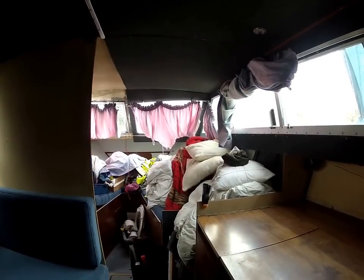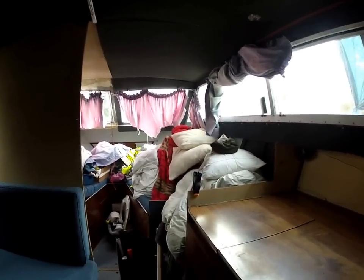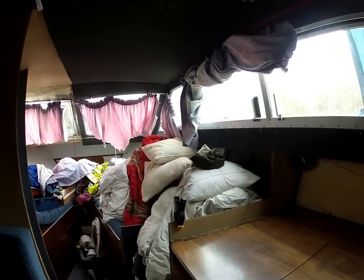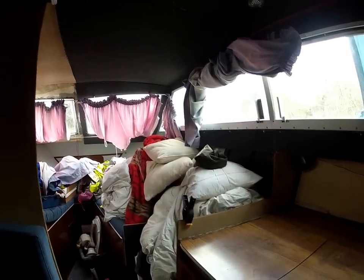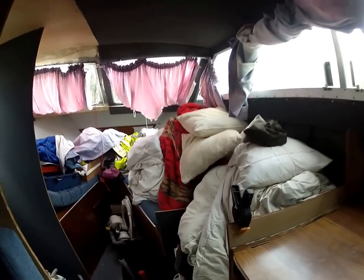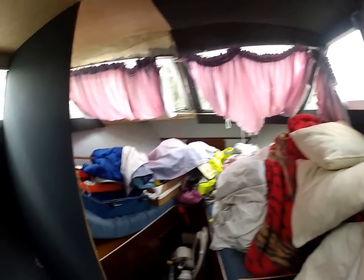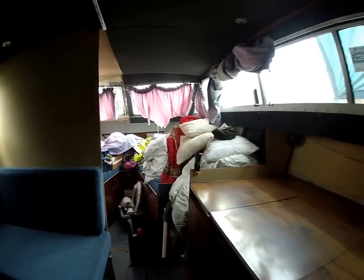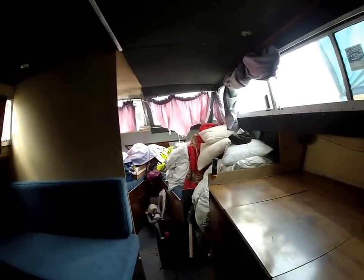I pay £80 a month to keep it where it is, which you can live on, but there's no electricity here. It's literally just the mooring, and I think it is transferable. But you need to speak to the landowner about that, or I can arrange it for you. There's no problem there. So, anyone looking for a good project for this summer.